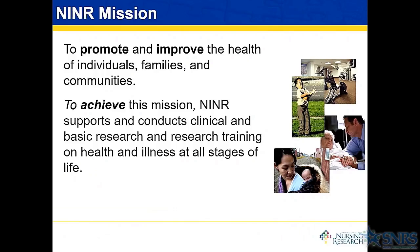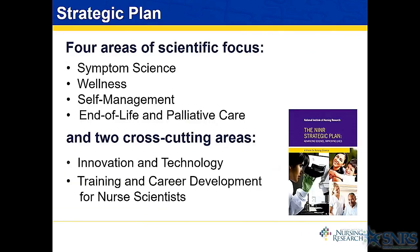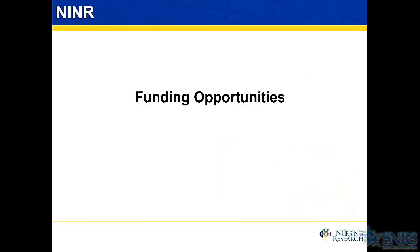Okay, so our mission is to promote and improve the health of individuals, families, and communities. And to achieve our mission, NINR supports and conducts clinical and basic research and research training on health and illness at all stages of life. And our strategic plan encompasses 4 major areas: symptom science, wellness, self-management, and end-of-life and palliative care. And we have 2 cross-cutting areas: innovation and technology, and training and career development for nurse scientists.